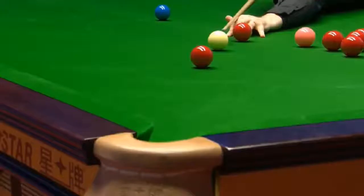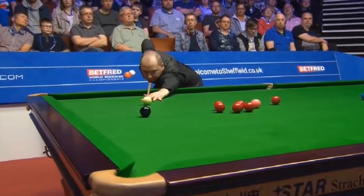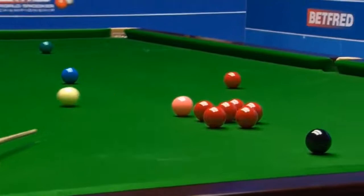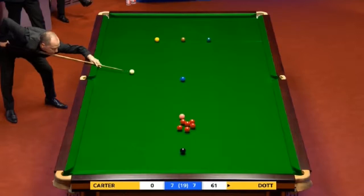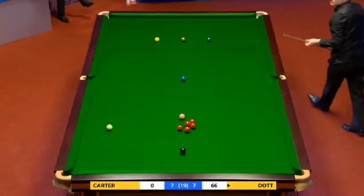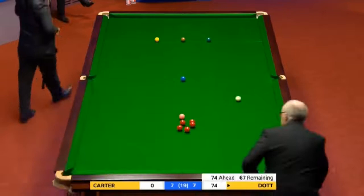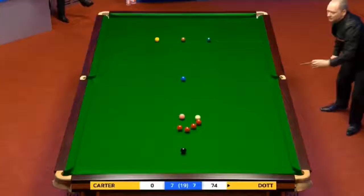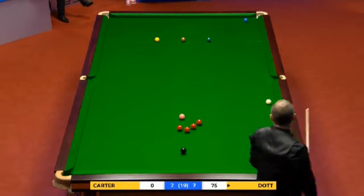Times at the Crucible. 53. Lifted the... one. So. And he's on it. Sixty-seven. Ali Carter needing snookers. And that's okay. 75. Such a gritty guy, and they always seem to have fantastic matches. Graeme Dott, 75. Wow.